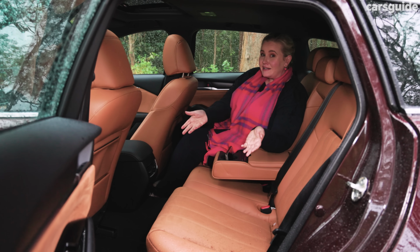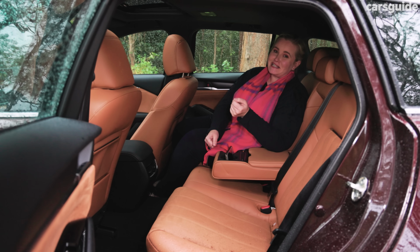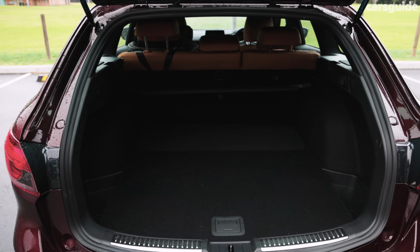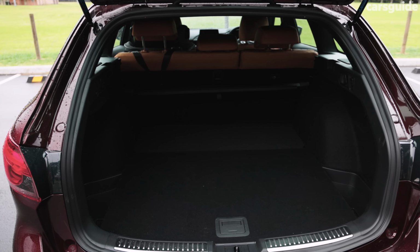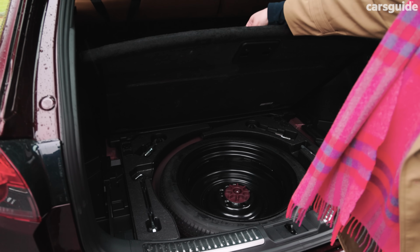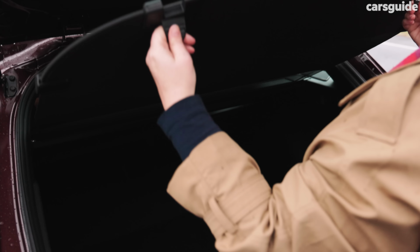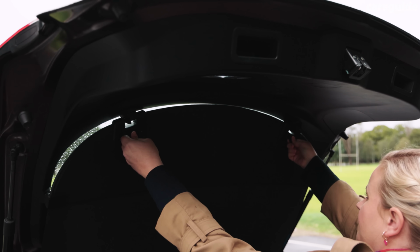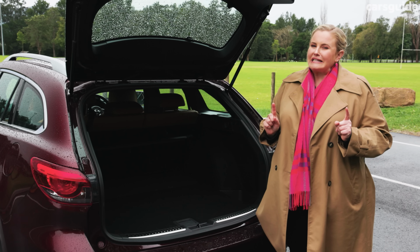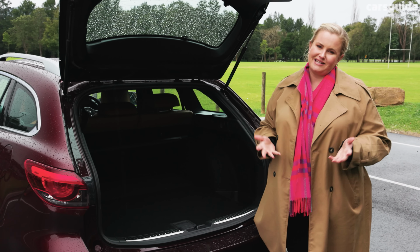The low ground clearance did make it very easy for my 6-year-old to climb in and out though. The boot is an okay size at 506 litres. I really like the level load space and that you get a temporary spare tyre underneath the floor. The cargo blind is also pretty cool because it hooks up to the top and means that it's out of the way when you open the boot. Unfortunately though, I did miss having a power tailgate this week.